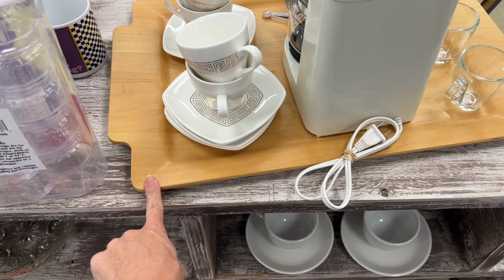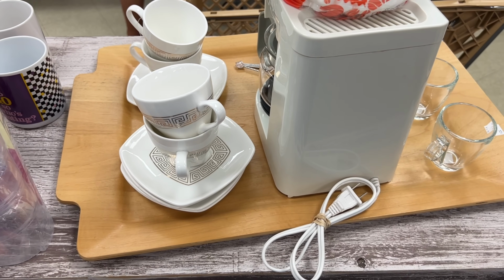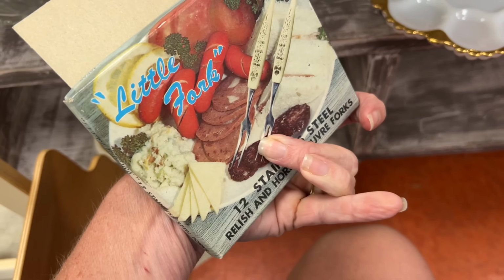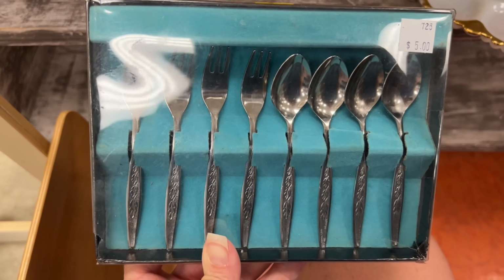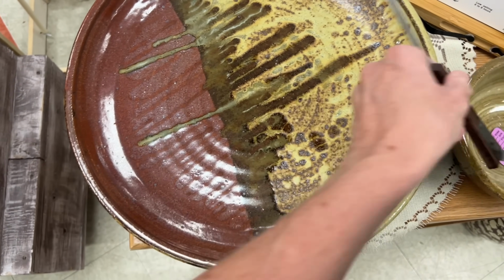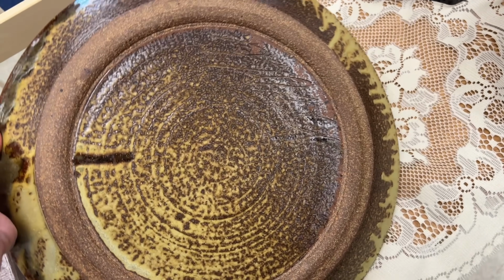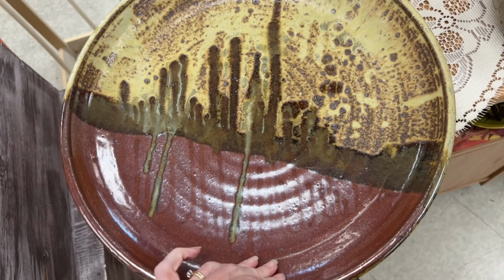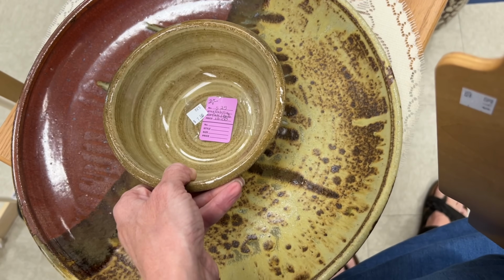This, I was thinking I wanted a round tray for the coffee table, but this is only $4.50. And it's big. I think I might need to try it. Goodness, look at these little forks. How freaking cute. $3.50. And they've got $5 on this little set. This would also look good on the coffee table. It's good colors. Signed there. Not seeing a price. I guess they have the bowl going with it for $7.50 now.